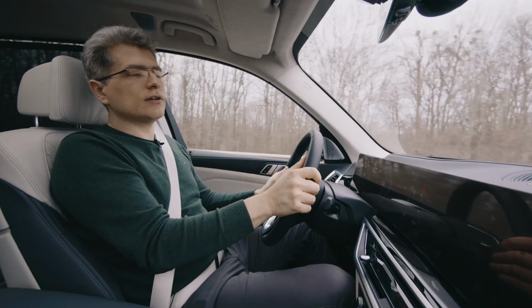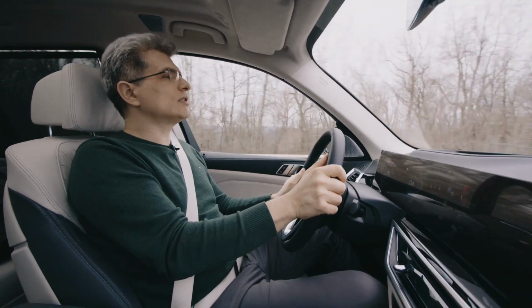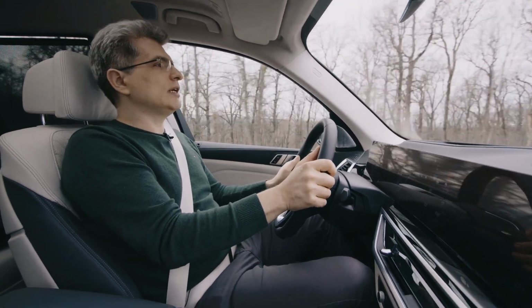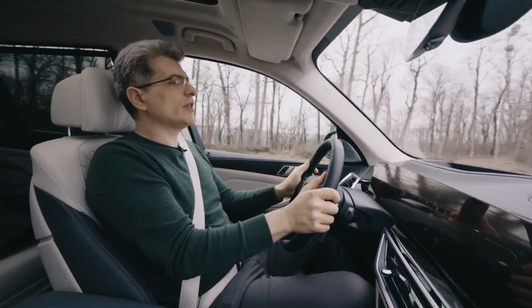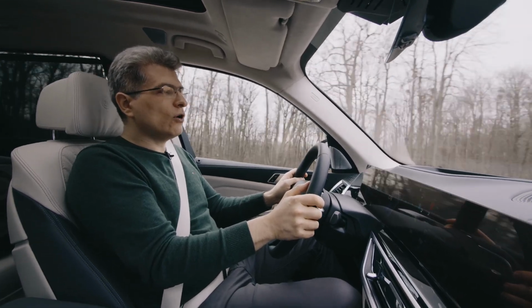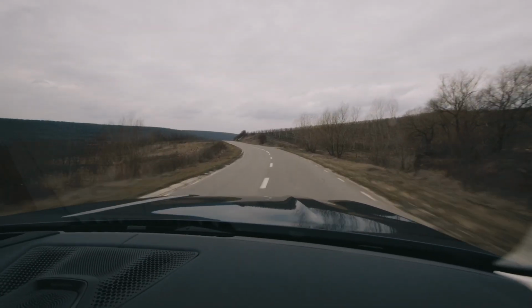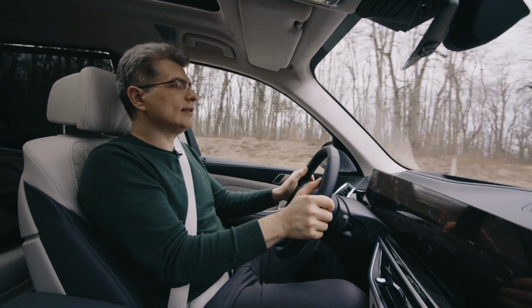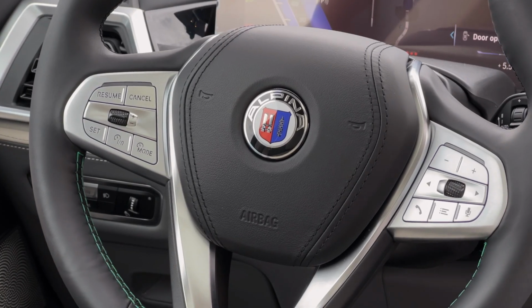So if you're driving at a constant speed, silence is a word to describe the driving feeling. You barely hear any sound from the engine or from the road or tire rolling. Actually, you just float above the ground, above the road. So everything is so smooth and so quiet that you may even forget about the sporty side of this car.